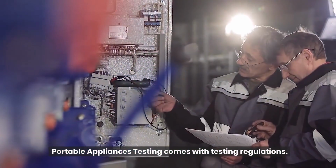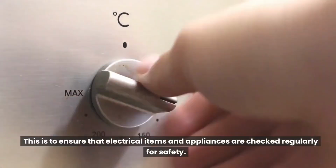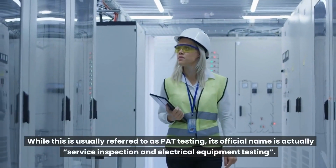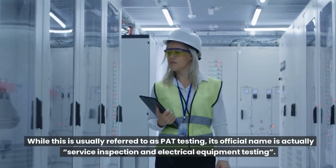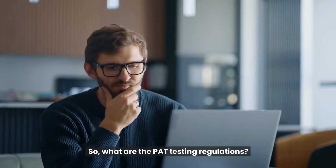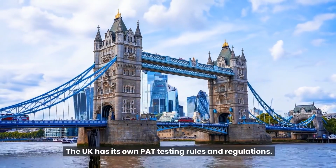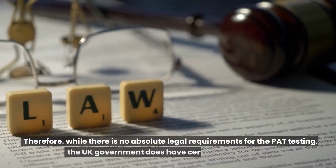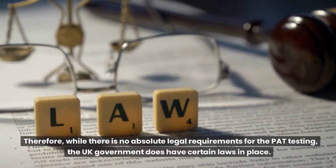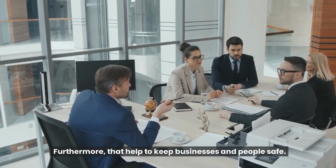Understanding PAT testing rules and regulations. Portable appliance testing comes with testing regulations. This is to ensure that electrical items and appliances are checked regularly for safety. While this is usually referred to as PAT testing, its official name is actually In-Service Inspection and Testing of Electrical Equipment. So, what are the PAT testing regulations? The UK has its own PAT testing rules and regulations. While there is no absolute legal requirement for PAT testing, the UK government does have certain laws in place that help to keep businesses and people safe.